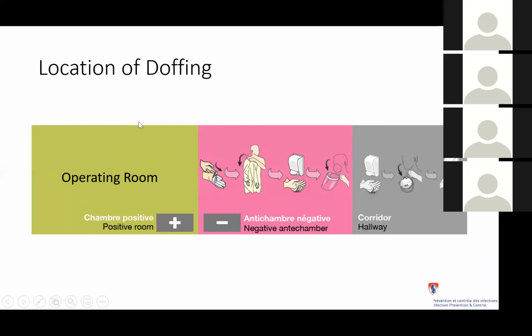The only difference in these cases is when we're going to the operating room. So usually the operating rooms are positively pressured and they're associated or coupled with an antechamber room that's negatively pressured. And in these cases, it's recommended to remove, and this is something that's a change from what we were told, and the protocol actually just changed partly today at the MUHC, your gloves, your gown, and your face shield in the antechamber room.